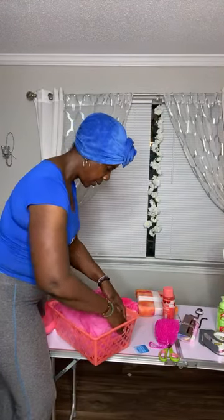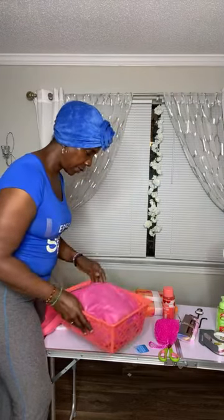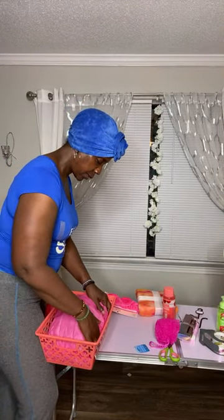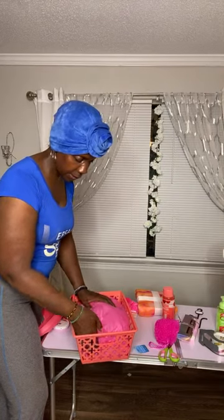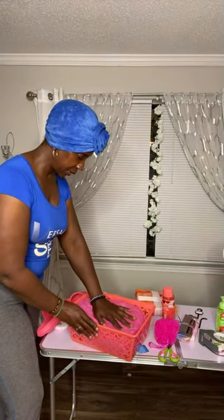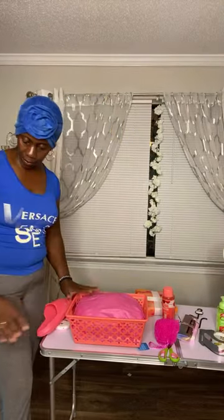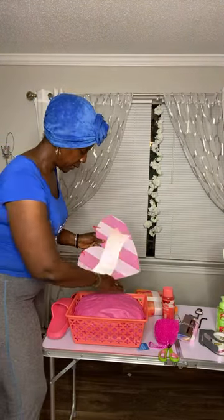And I don't plan on having any more than 60 baskets, because I already have 18 made up that's ready to just sit out and sell. So the ones that I'm doing now, I don't think I'll be doing any more than 40, if that.